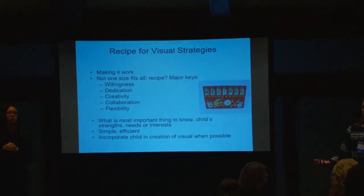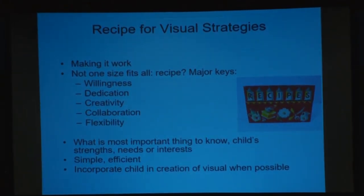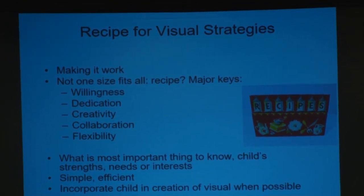First, you have to figure out for the recipe what's going to come together to make it work. What ingredients are you putting together to make it all work? Not one size fits all. We know that. The major keys: the willingness, the dedication, the flexibility, the collaboration, the creativity. Thank goodness we're with young kiddos that we can be creative. Because boy, are we ever creative sometimes to figure out what's going to work, what's not, and tweak in the moment. If we're nothing else in early childhood, we're flexible, aren't we? You have to be. You have to be able to adapt and modify in the moment.